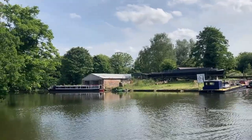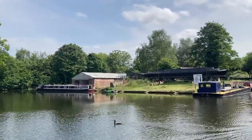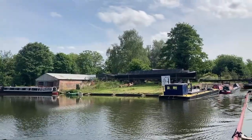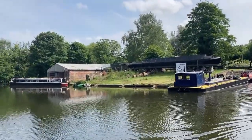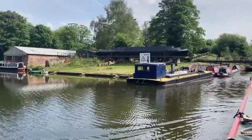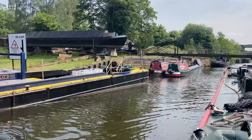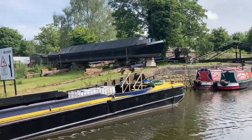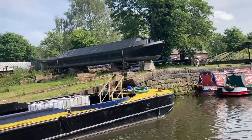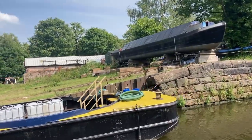Midland Coast, Jubilee. There's an old boatyard. That's in use, that one. I can hear them working inside there. Northwich dry dock, is there? There's like an inclined plane type thing to put the boats into the river.